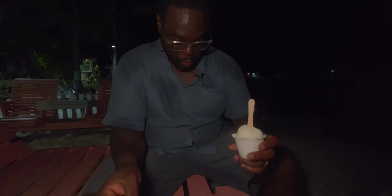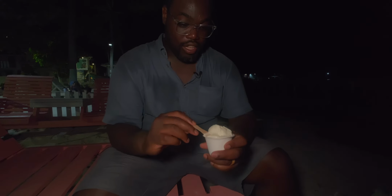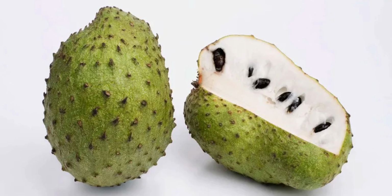For our American viewers, I don't really know what to tell you soursop is, but it's something I grew up with in Jamaica. We used it to make juice. You could eat it raw. You know what? I'm gonna put a picture up of what a soursop looks like.